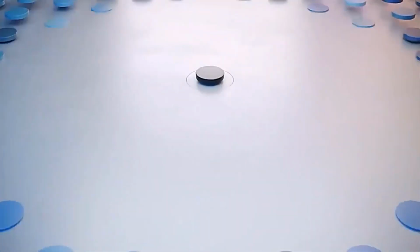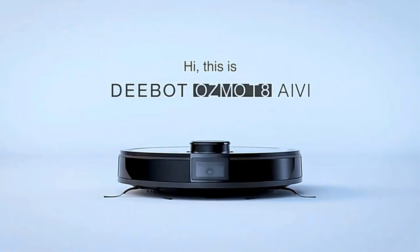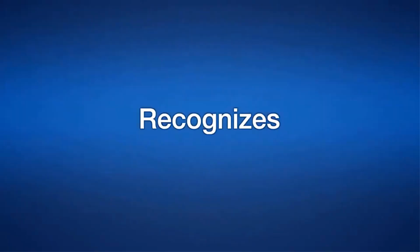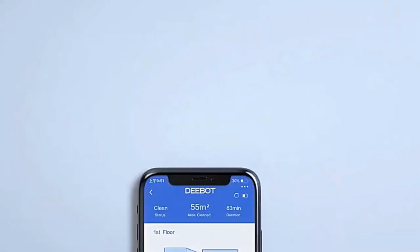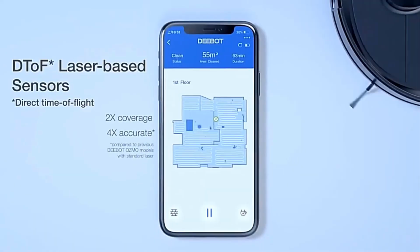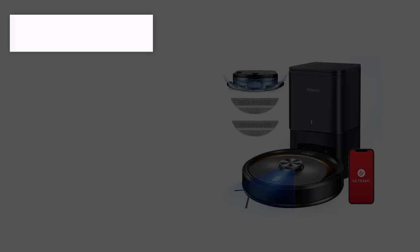Hello everyone. In today's video, we will be discussing the top 5 best robot vacuum cleaners for the home available on the market. The list has been curated based on features, prices, quality, durability, and the reputation of the manufacturers. If you are looking for an affordable and reliable robot vacuum cleaner for your home, this video will guide you through some great options. Number 1.